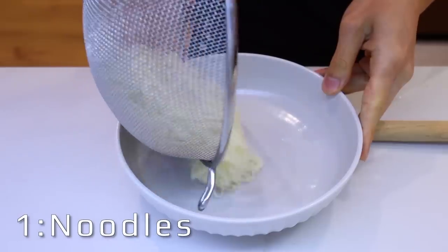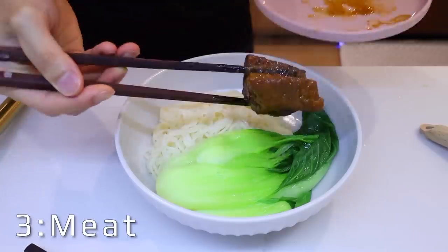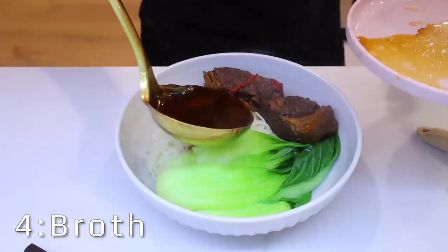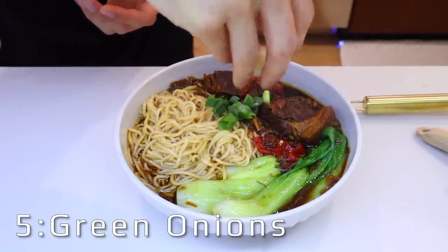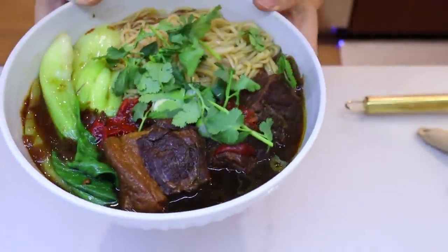The next step would be cooking the noodle as well as some bok choy and then plate the whole thing. First, you place the noodle, some steamed bok choy. I'm gonna do one right here. Now, I'm gonna go ahead and put in the soup. I don't know why this soup is kind of black. Finally, some green onion and some cilantro. A homemade braised beef noodle soup.